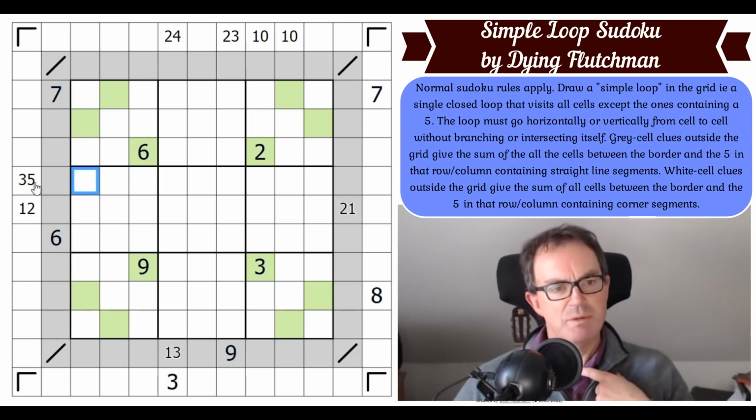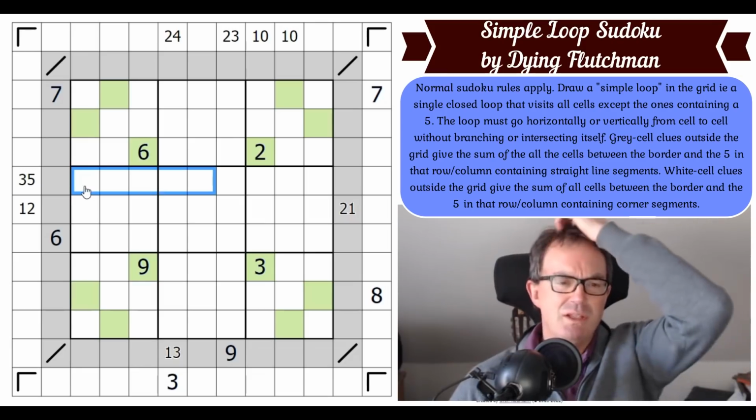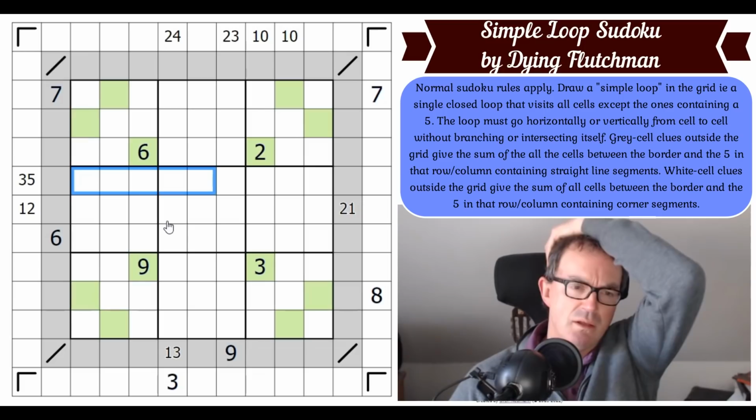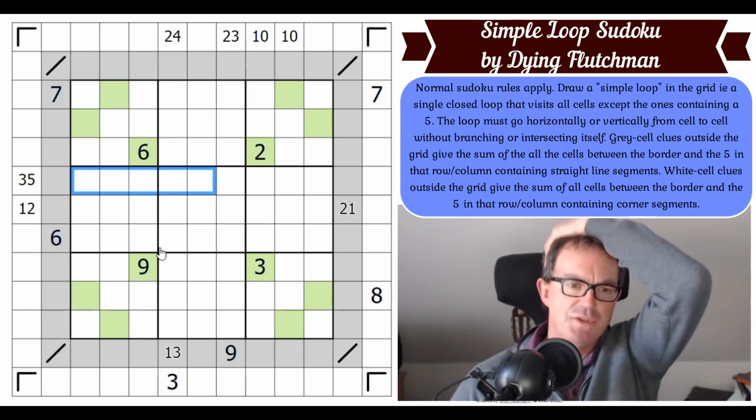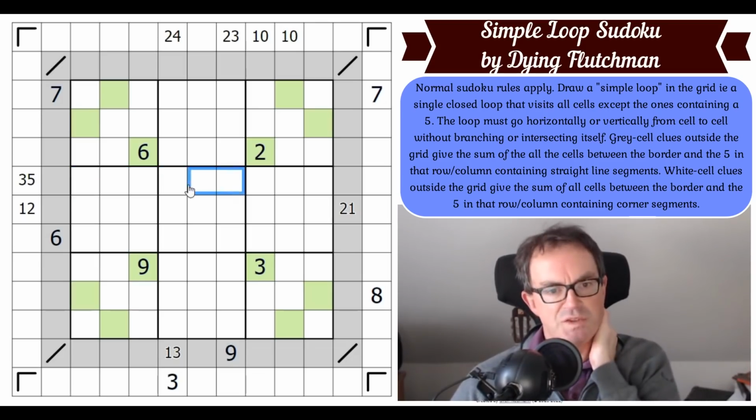35 here. What is this telling me? This is telling me that cells totaling 35 in this row have corners in them before we get to the 5. Well, 35, even if everything was a corner, the minimum I could make those 5 cells add up to would be 35. And in fact the 35 doesn't include the 5, does it? So if we're not allowed to include the 5 in those digits, and we have cells totaling 35 on corners before we get to the 5, then we must need 6 cells. So those 6 cells at least are loop segment cells in this row.